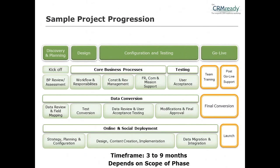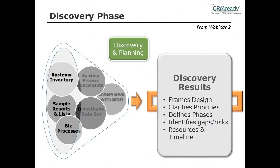Now we're going to keep this slide in mind, take a good look at it, and in the next several slides we're going to break it down and talk about different chunks of this in more detail. The first one we're going to talk about is on the top left there, discovery and planning, and then design. Those are the next two slides. And here, discovery and planning, we covered this in pretty good detail in the last webinar, but I'll say a little bit about it here.